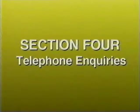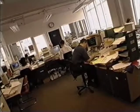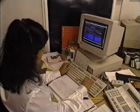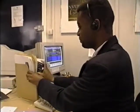Section 4. Telephone inquiries. Customer services in London are ready for people's calls. They'll give people information on any English Heritage site. So this is the way most inquiries are handled. Inevitably, some visitors will telephone sites directly, so the response they get is crucial. Being friendly and informative on the phone is just as important as dealing with people face to face. Your site manual gives plenty of advice about how to handle calls, even when you're busy.